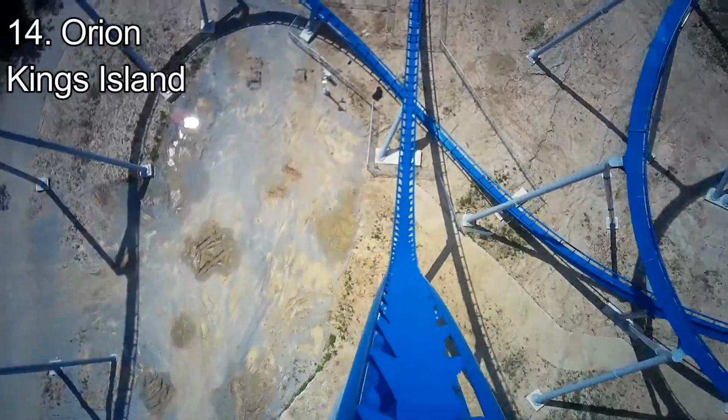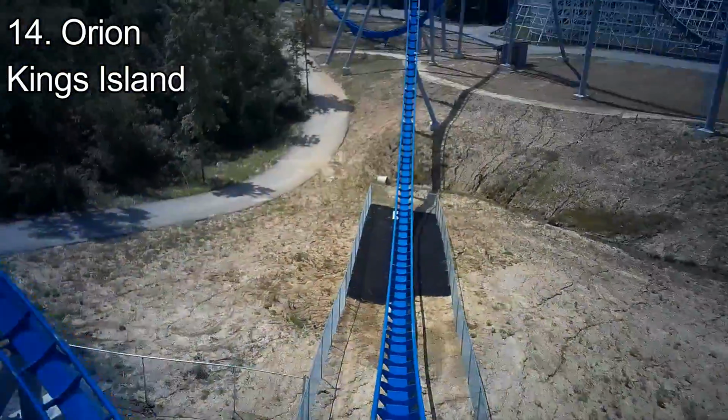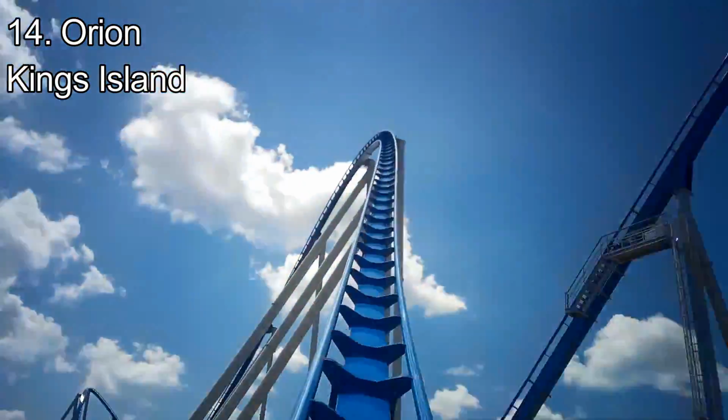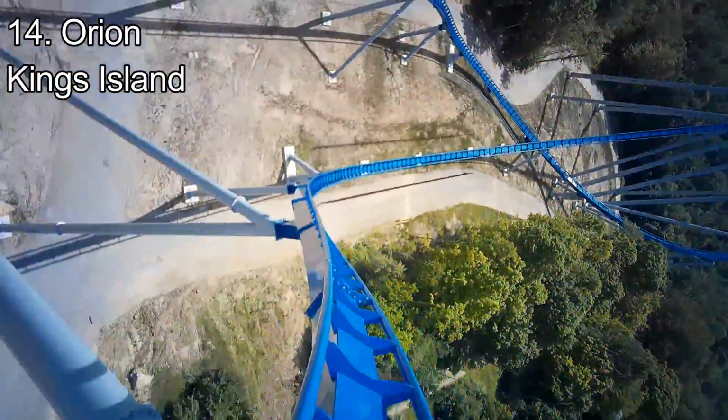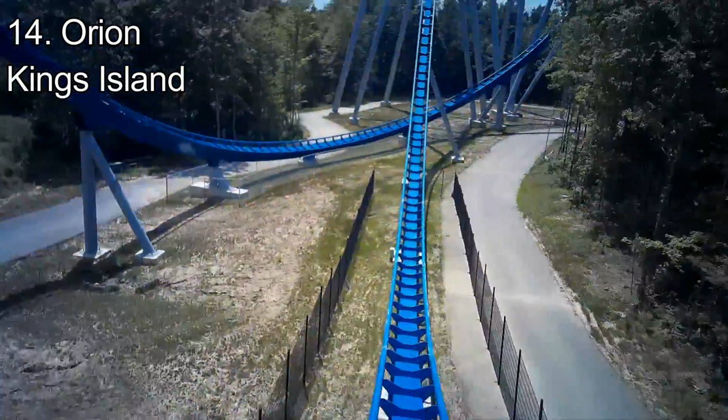14, Orion. The newest coaster in the chain is Orion at Kings Island. This Giga, if you call it that, is focused on speed. It doesn't have the most intense experience, but it has some great airtime, and it's a very speedy coaster.